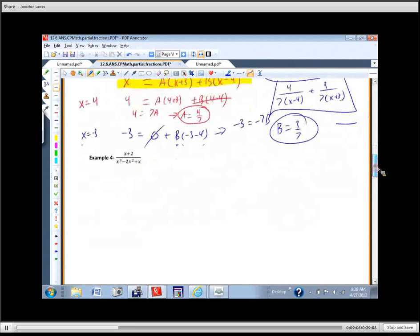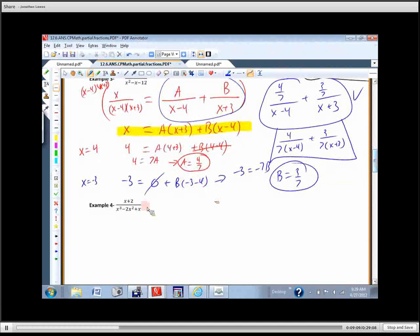Okay, let's take a look at the next one. Okay, we want to factor the denominator. That's the first thing we want to do. So I'm going to do this in stages. I'm going to write this as x squared minus 2x plus 1. Good there? The numerator is x plus 2. I'm going to keep factoring this. I need two numbers that multiply to be positive 1 and combine to be negative 2. Okay. Negative 1 and negative 1. So it really would be this, x plus 2 over x minus 1 quantity squared.